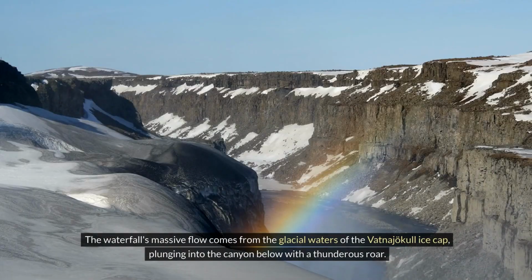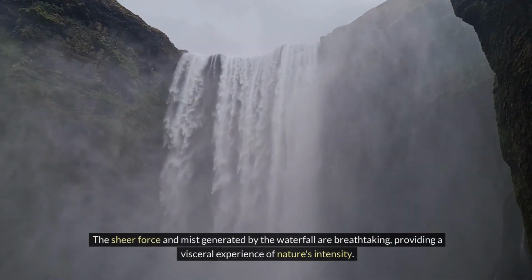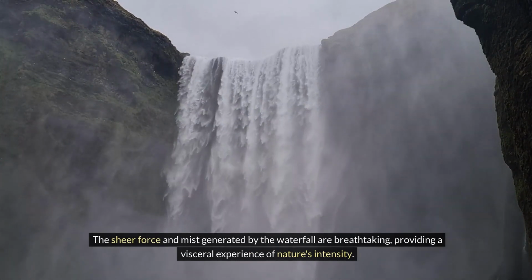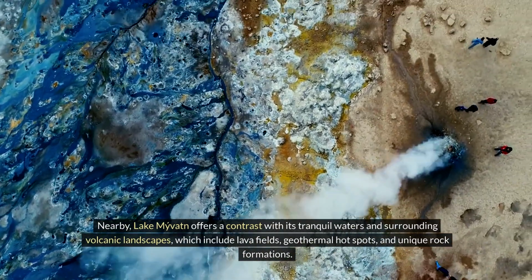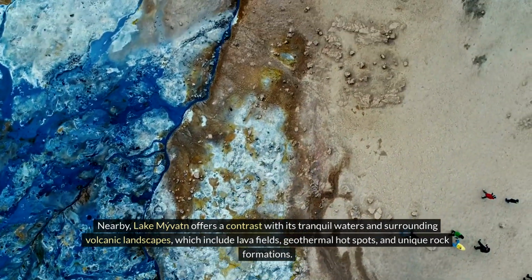The waterfall's massive flow comes from the glacial waters of the Vatnajökull ice cap, plunging into the canyon below with a thunderous roar. The sheer force and mist generated by the waterfall are breathtaking, providing a visceral experience of nature's intensity. Nearby, Lake Mývatn offers a contrast with its tranquil waters and surrounding volcanic landscapes, which include lava fields, geothermal hotspots, and unique rock formations.